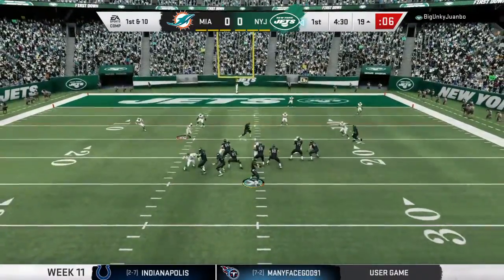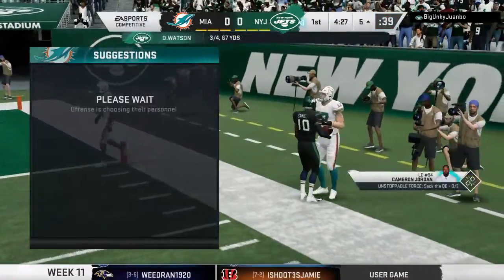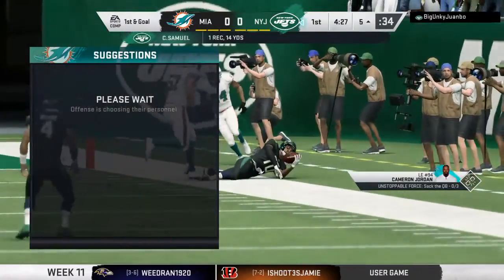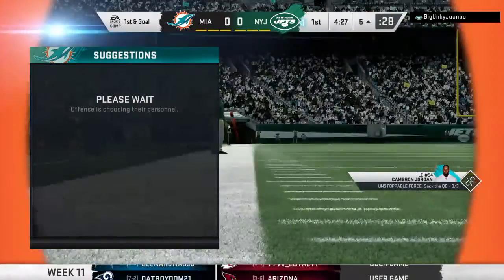Here's Watson. Flush to his right. That's going to be caught by Samuel. And he will reach the 5-yard line before going out of bounds. Back-to-back nice gains. That one for 14 yards and another first. First and goal at the 5-yard line.